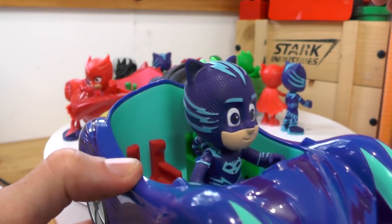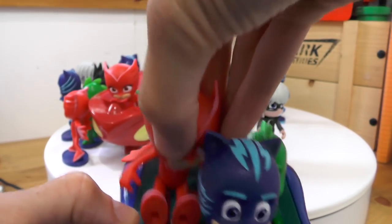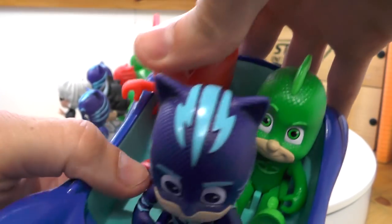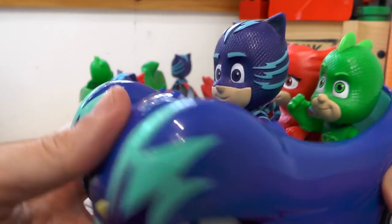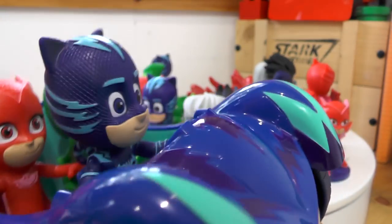Now we just need Owlette to take her place. So here's Owlette, and again, these figures just bend at the waist. I'm going to have to try and sort out her cape so that it's in place. Clip! I'm saying it, it's not as easy as... I'm doing this wrong, I think. Can I get her in? There you go. So a bit of pressure. I think kids might need a bit of help with that, unless I'm doing it wrong. But once they're all in that car, something of a transformation takes place.